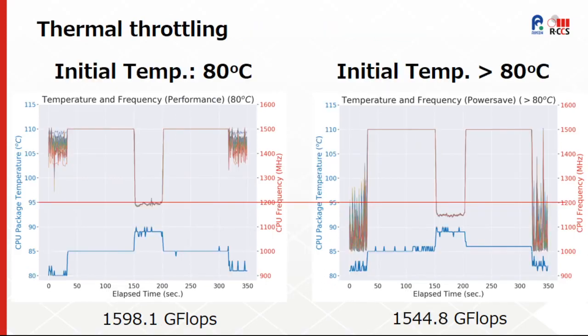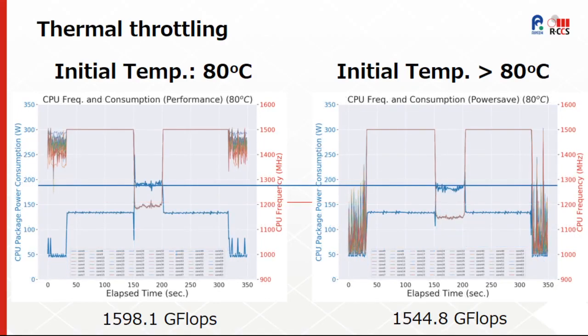And by using this evaluation environment, it was also possible to observe the influence of the thermal throttling on the CPU frequency. And in these graphs, the thermal throttling events recorded from the Linux kernel are higher on the right side case, and we can observe the impact on the CPU frequency. And here it shows the influence on the power consumption.